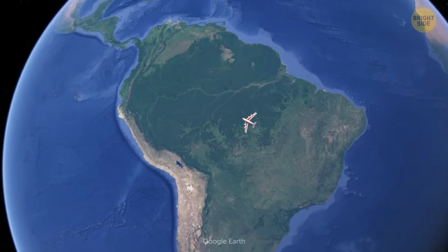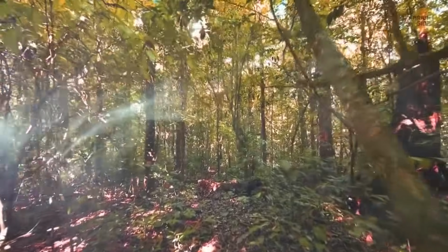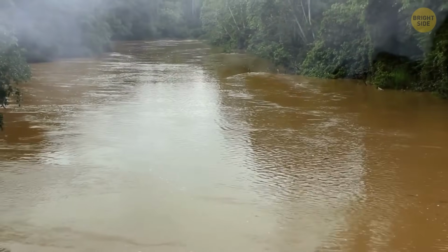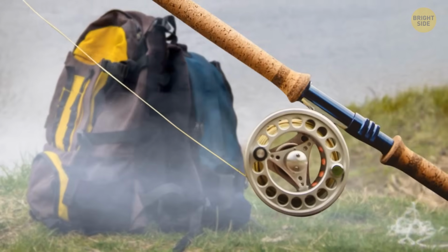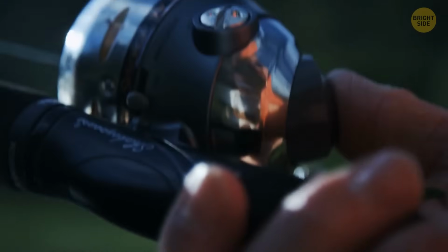We fly to South America. Here our exciting adventure through the tropical jungle begins. We need to go along the Amazon and find a small pond or stream that branches from the river. This is where our shocking little heroes live. You pull a fishing rod out of your backpack and throw the line into the water. Very soon, the fish should take the bait.